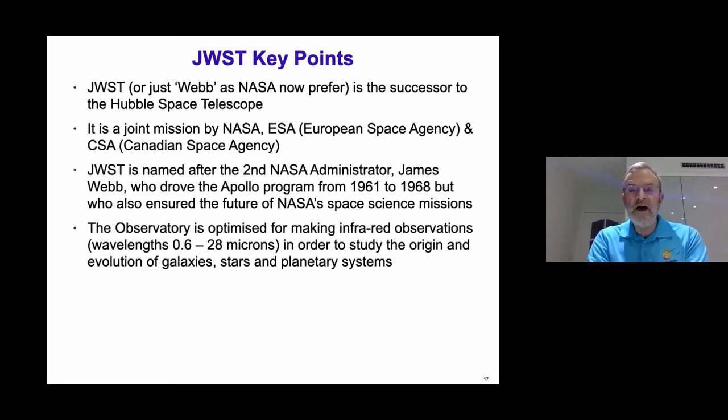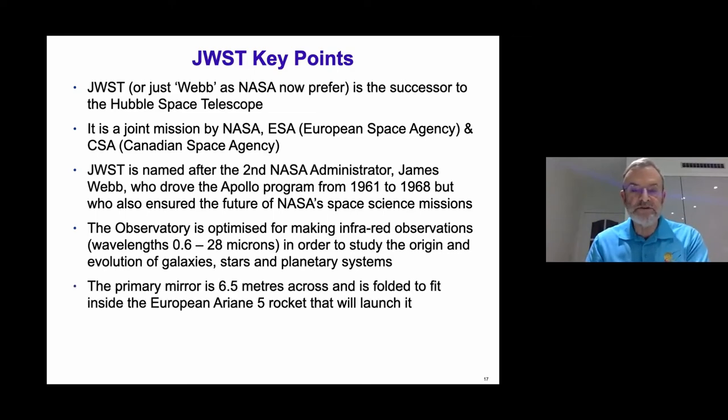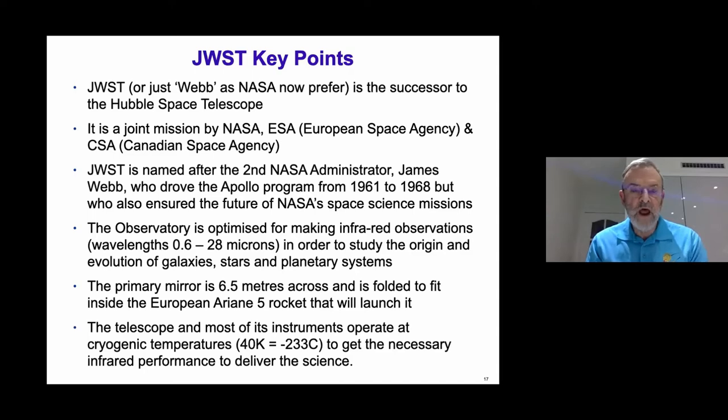And you need to be there to study the origin and evolution of galaxies and stars and look at planetary systems. The primary mirror is 6.5 meters across, and it has to fold to fit into the European Ariane 5 rocket that will launch it. The launch vehicle is part of the European contribution. And the telescope and most of the instruments operate at what we call cryogenic temperatures, or minus 233 degrees Celsius, which is 40 degrees K for Kelvin.